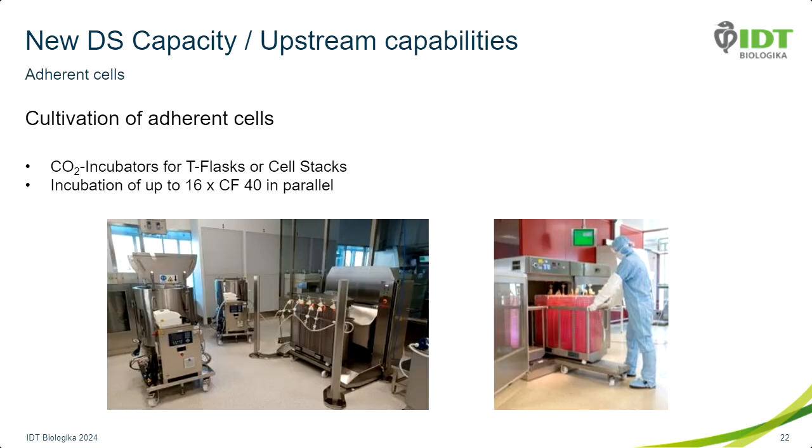Within our facility, we have different capabilities to handle cells. One capability is to handle adherent cells. Here we have CO2 incubators available to incubate T-flasks or cell stacks, as well as the manipulation of CF40s. Here we are able to handle 16 CF40s in parallel. On the pictures, you can see a CF40 manipulator that brings the CF40 racks into a position where you can fill or empty them and do your harvest, anything that is necessary within your processes. And on the right picture, you see CO2 incubators built to handle these CF40 racks, where we have 4 CF40s in one rack.